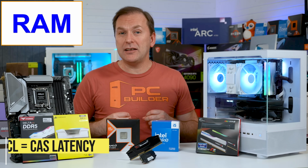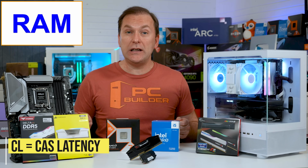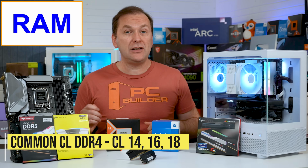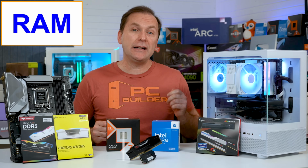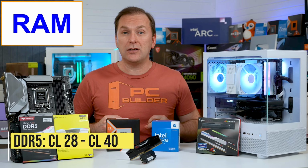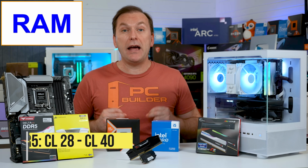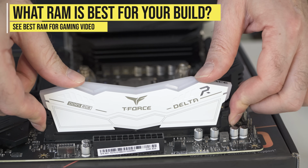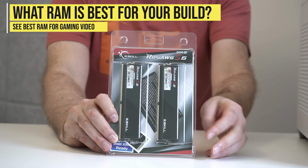RAM also has a CAS latency rating, abbreviated CL or C with a number. Common CAS latencies for DDR4 are CL14, CL16, and CL18, and for DDR5 they range from CL28 to CL40 on the mainstream kits. The lower the CAS latency, the better. There is a lot to talk about for the best RAM speeds for each of the CPUs, so check out that best RAM for gaming video linked down in the video description.